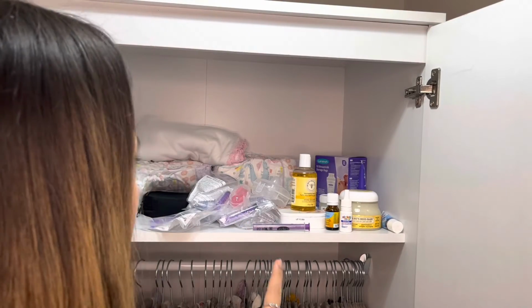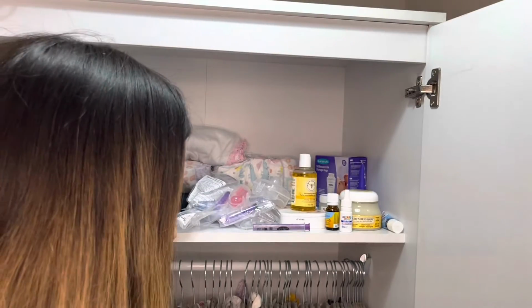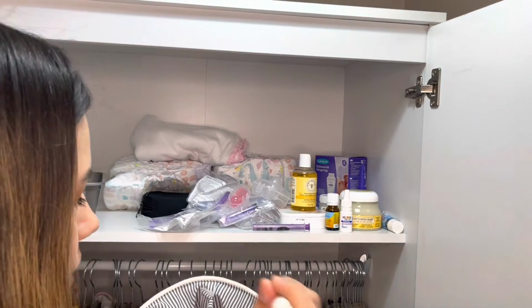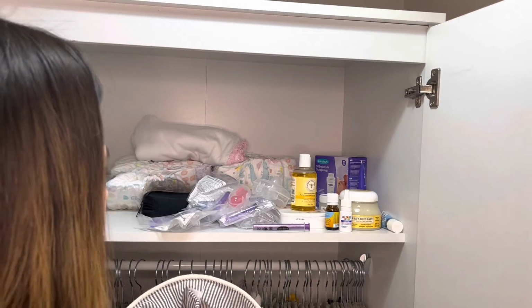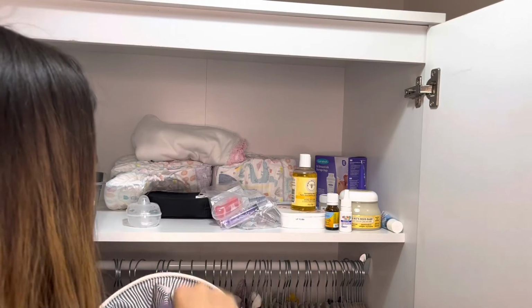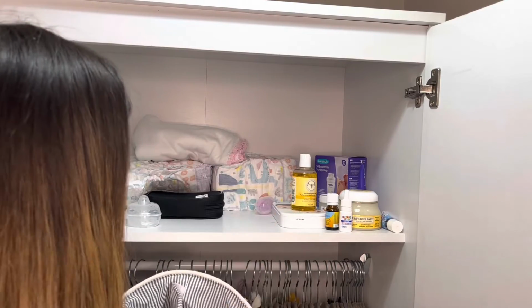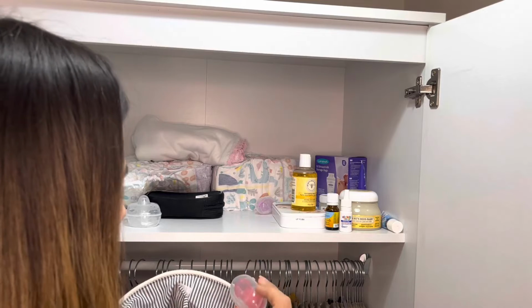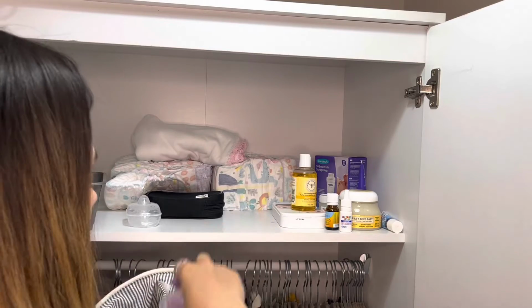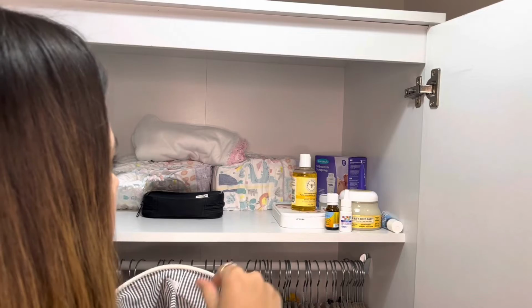I think I'm gonna put this stuff in a basket that has the little organizers inside and then the rest of the stuff in the bigger baskets. So I'm gonna start. I think I'm gonna put this stuff that she doesn't need in here, like all of the syringes. The syringes I'm gonna put in one side. The finger toothbrushes she's not using anymore, so I'm gonna leave these on one side as well. And then the nipple shield I don't use.